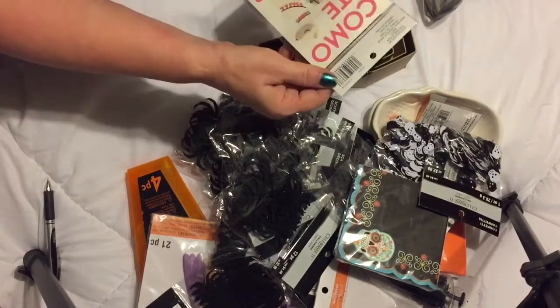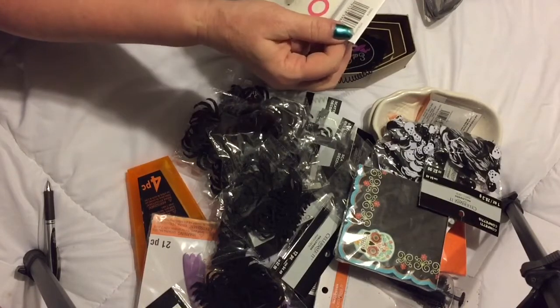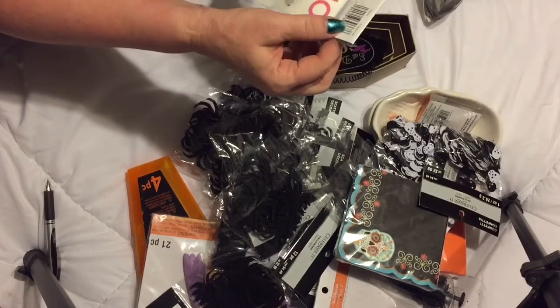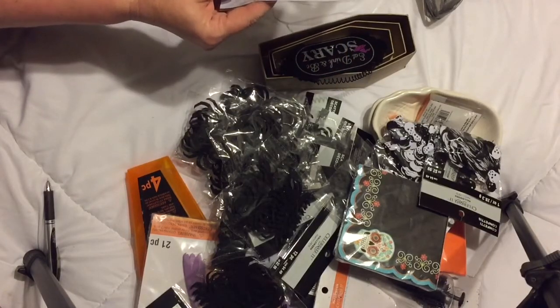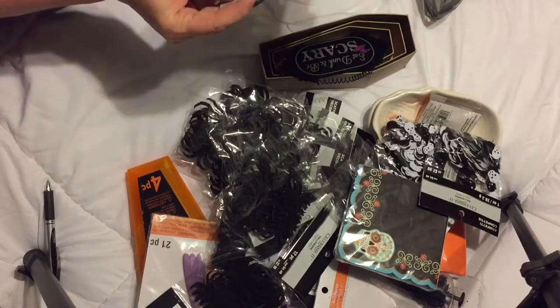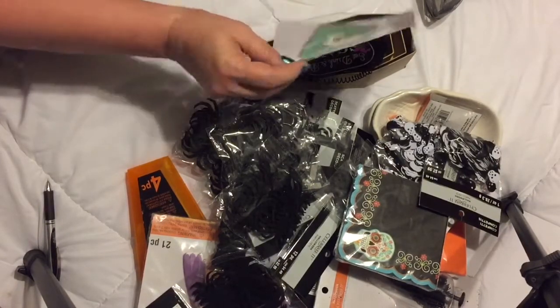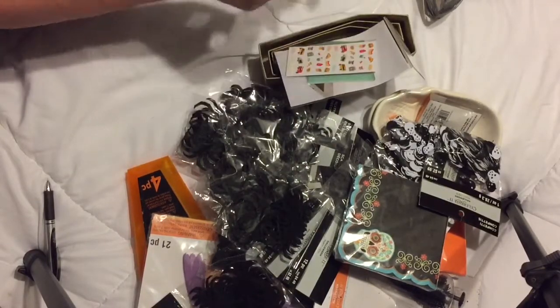Got a llama. I don't know. Te como? I don't know. I don't speak Spanish. Como te? I don't know. But it was $3.99. It looks like it's a little sticker. Probably the kind that you can just pull off real nice. There we go. There's another one of those little tiny, tiny stickers.